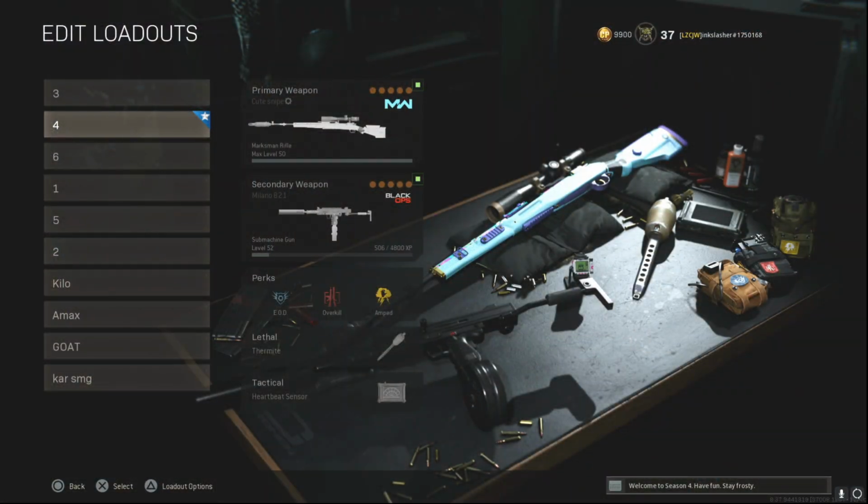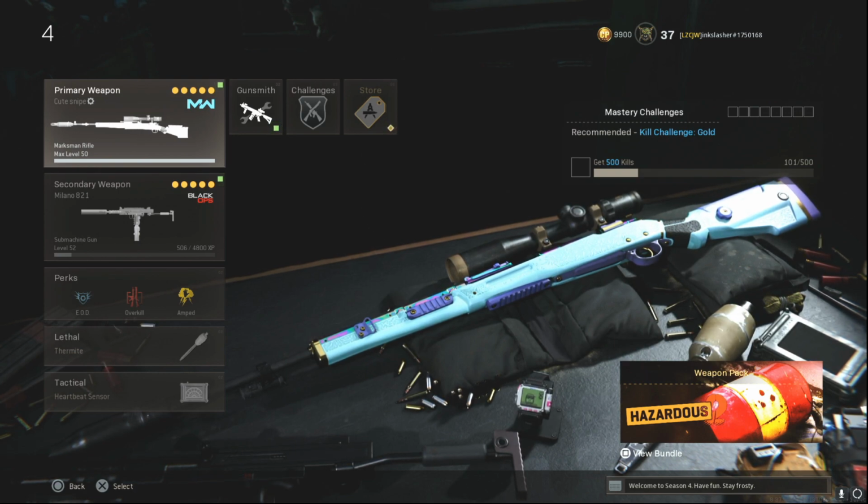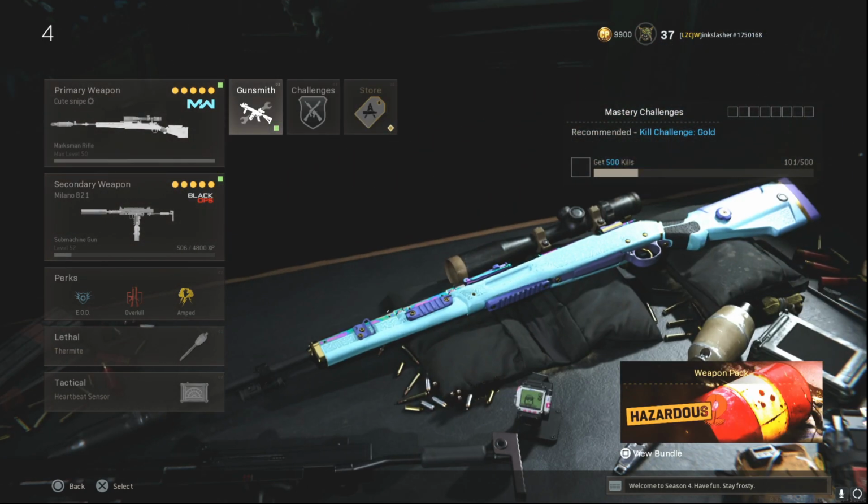Now, the next class we have is my sniper class, and as far as this goes, I'm using the Kar 98. You can use the Swiss. The Swiss is very similar to the Kar 98 now with the recent updates. I just prefer this one because I am used to it. The other weapon that I'm using with it is the Milano, and we'll talk about that one in a second, but let's start out with the sniper.